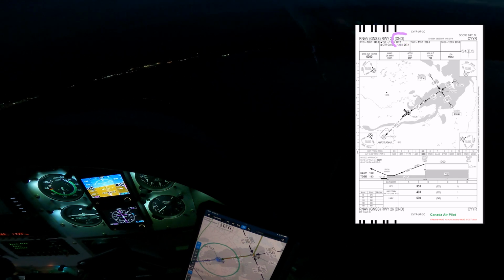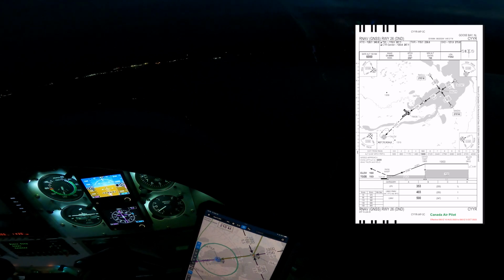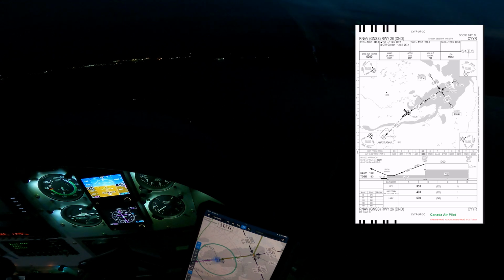Tower, X-ray Alpha Golf, stack, go find them. X-ray Alpha Golf, wind 3005, clear to land runway 26. Clear to land 26, X-ray Alpha Golf.